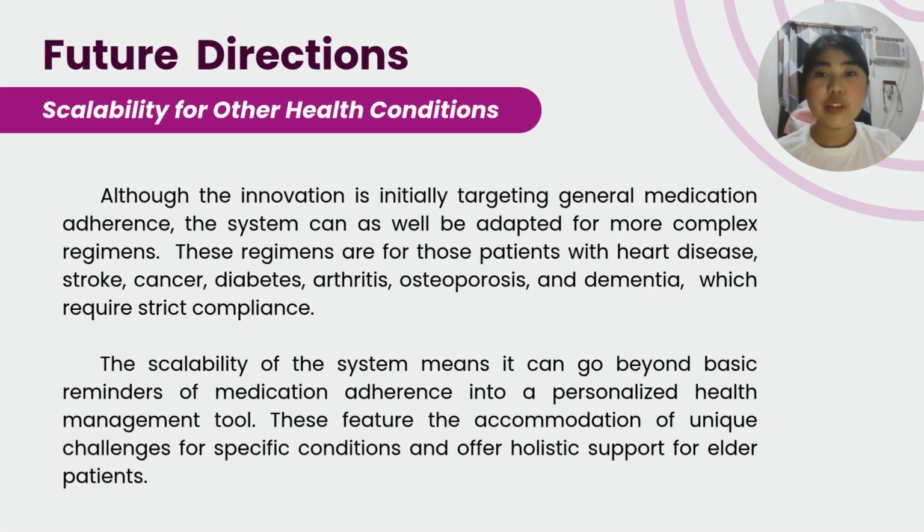For scalability for other health conditions, although the innovation is initially targeting general medication adherence, the system can as well be adopted for more complex regimens. These regimens are for those patients with heart disease, stroke, cancer, diabetes, arthritis, osteoporosis, and dementia, which require strict compliance. The scalability of the system means it can go beyond basic reminders of medication adherence into a personalized health management tool. This features accommodation of unique challenges for specific condition and offer holistic support for elder patients.